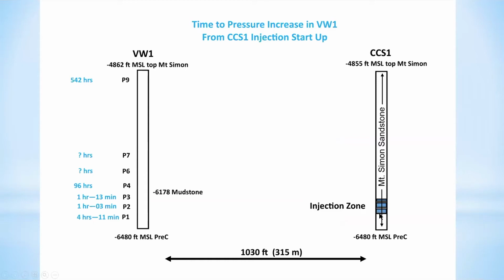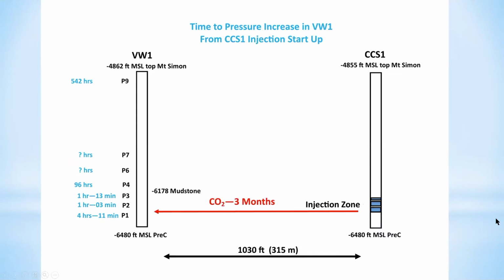Injection was pretty much using a spinner, looking at what the flow was. About 80% of it was in the lowest injection perforation zone. And whenever we had pressure changes here at pretty much the same level with the pressure monitoring devices about 300 meters north of there, we always saw a change in the pressures here related to changes here within an hour. And that took place throughout the entire three-year operation. You'll see how stratified the pressures are. And as soon as we're above that mudstone, it takes a long time for any pressure changes to take place.